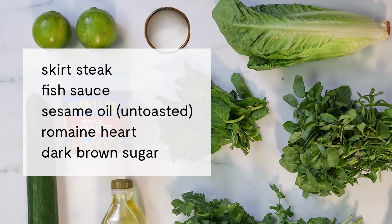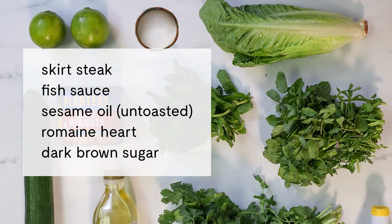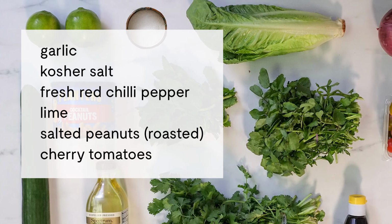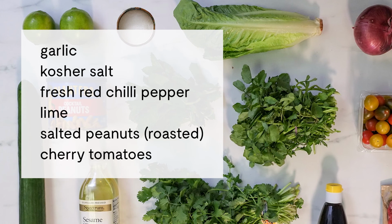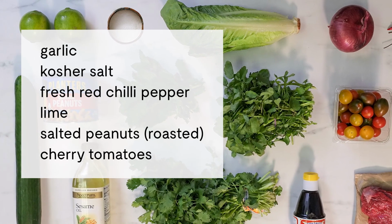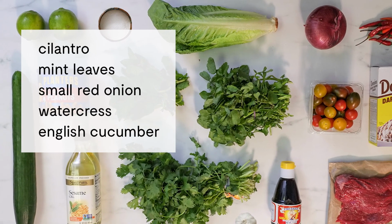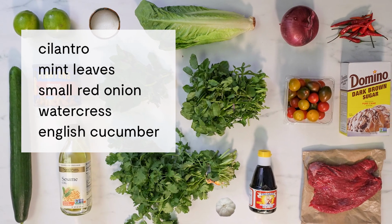For our Thai-style steak salad, you're going to need the following ingredients. We have skirt steak, fish sauce, untoasted sesame oil, romaine hearts, dark brown sugar, garlic, kosher salt, fresh red chili pepper, limes, salt roasted peanuts, cherry tomatoes, cilantro, mint leaves, small red onion, watercress, English cucumber.